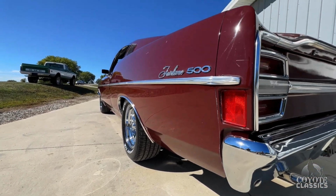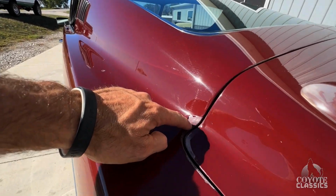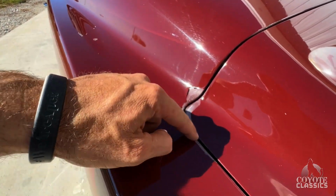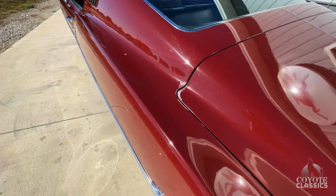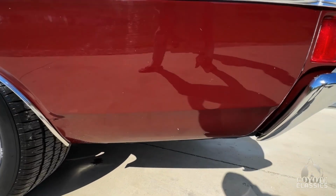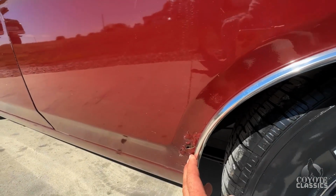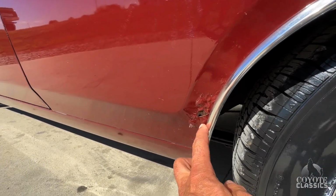Look up and down the sides, it's good. Couple little chips here and there. Clear coat's peeling right here, that's all it is. I mean, just probably poor prep over the years. Behind the rear quarter is awesome. Back in here in front, there is some rust right here that'll need to be addressed. Some little bubbles there.